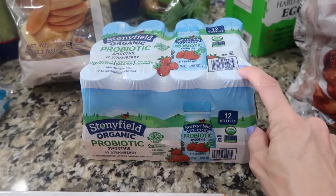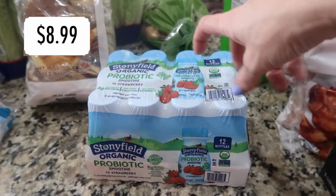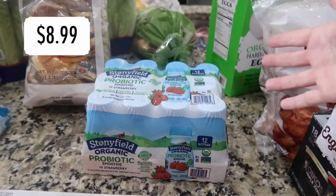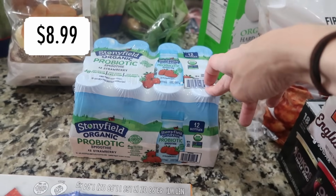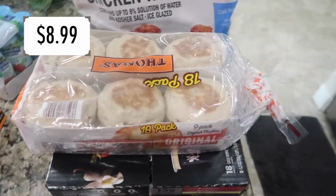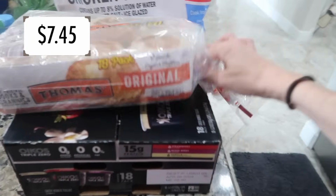I also grabbed these for the kids. They are like the drinkable yogurts. They have a re-screwable top, so that's good if you're packing it in the kids' lunches, because some of them have a peel top, and then that's just a disaster waiting to happen in the lunchbox. So that's why I like to pack these. But I also don't love all the excess waste. I don't know, it's a give and take, you know? And I grabbed some of these Egg McMuffins to make the breakfast sandwiches.